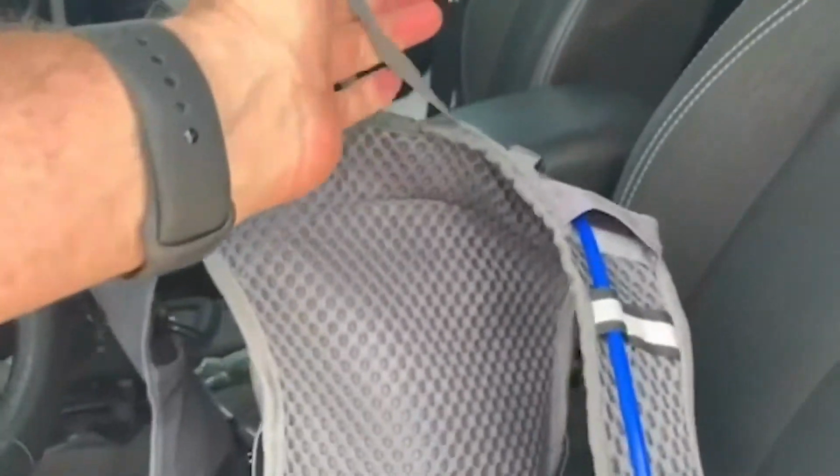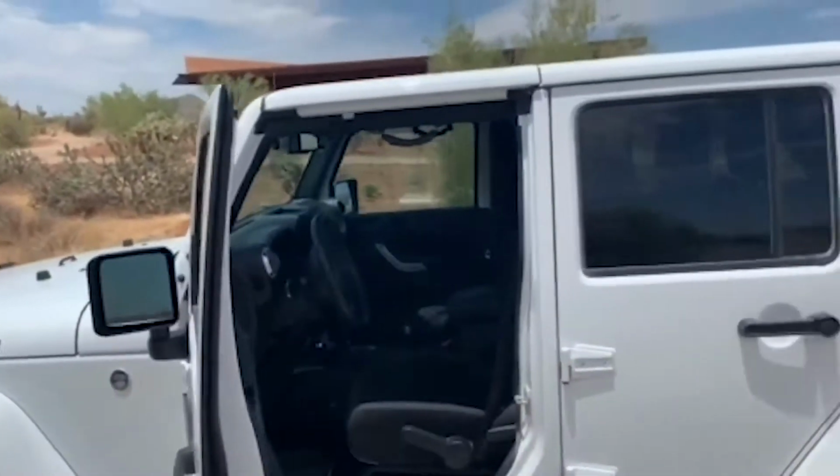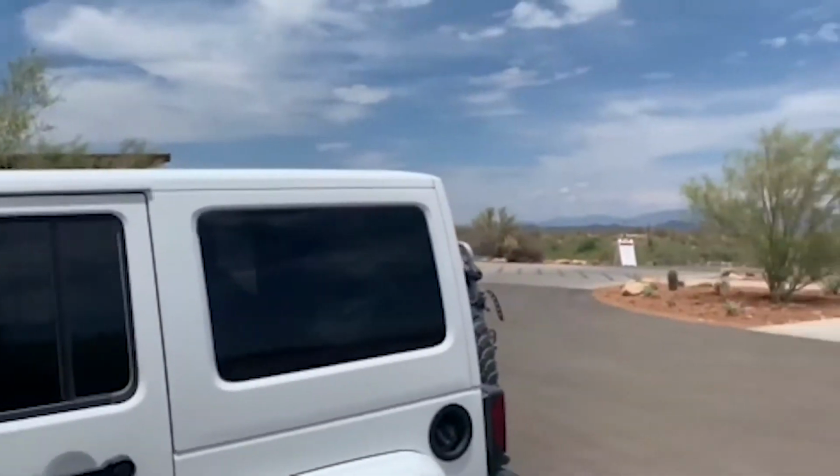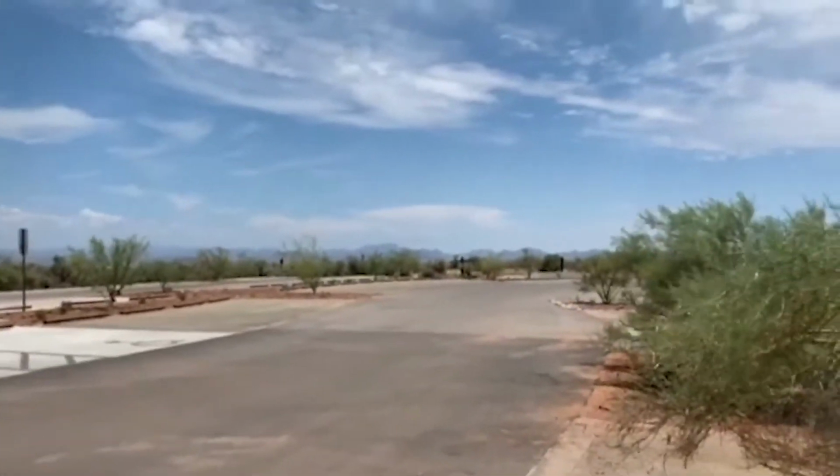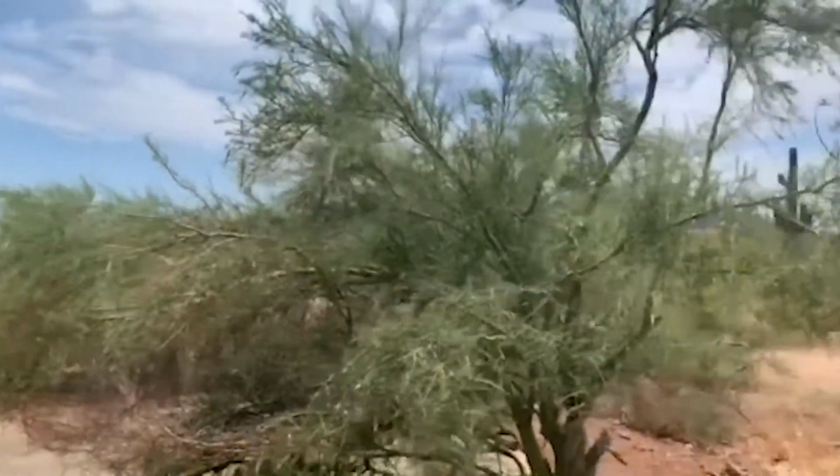It's full of water. We're gonna go ahead and take this hike. It's a beautiful day.